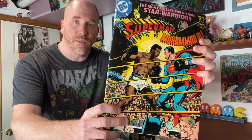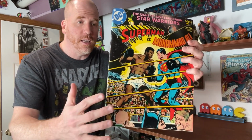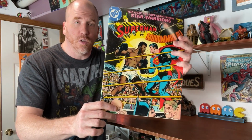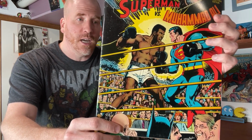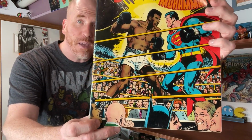From 1978, you have Superman and Muhammad Ali on the cover. Terrific Neal Adams art. Rest in peace, Neal Adams. Just passed away recently, so interest in his works has gone up even more. He's just known for such fine detail, and if you look on the cover, every single person in the audience is actually a famous person.